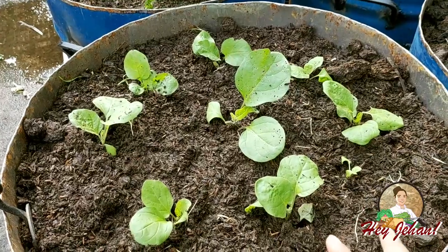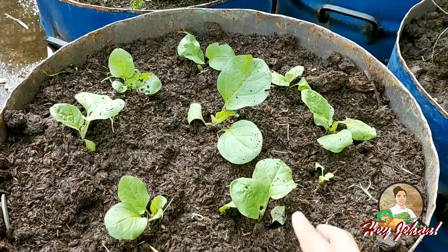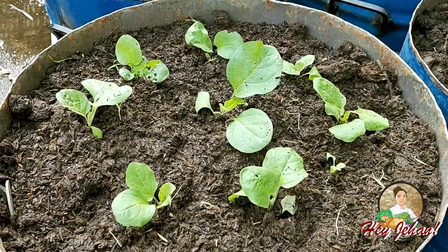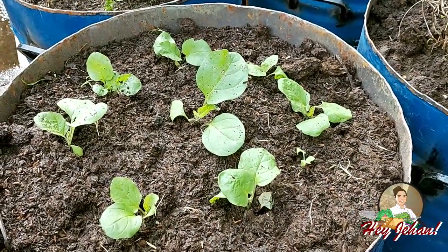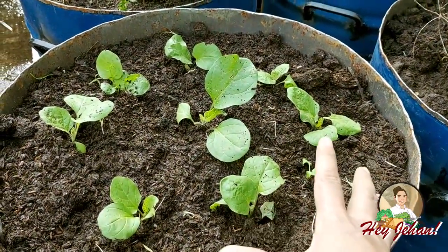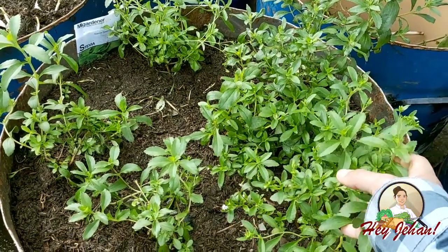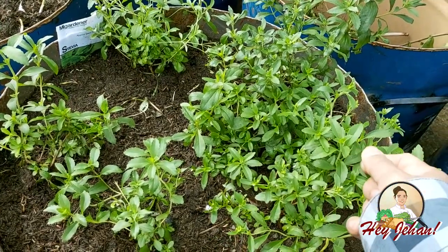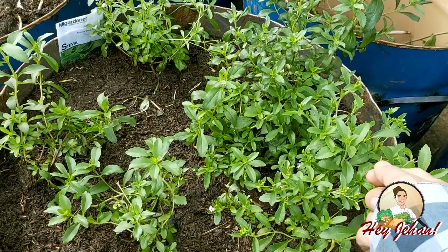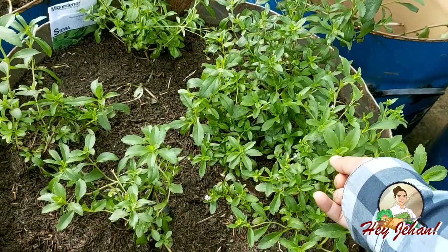These are seedlings of eggplant. I grow a lot in one container, so close to each other, but you know what, guys, you should have backups because not all this eggplant will survive for sure. These are stevia. The leaves are really sweet, kind of like if you know alatiris or the wild berry that's growing in the Philippines.